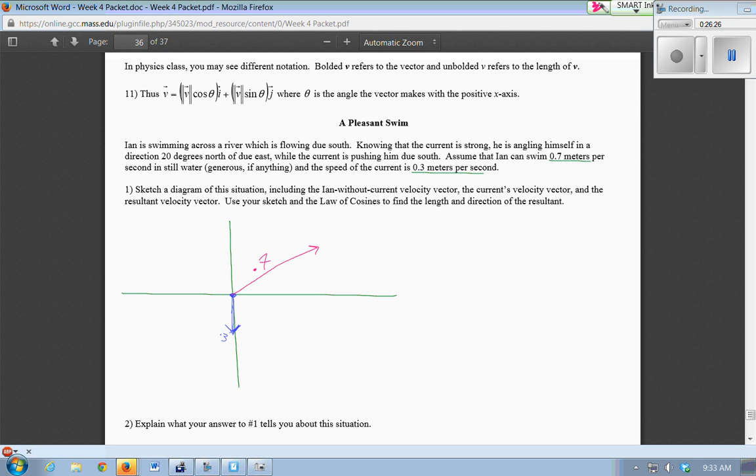And then the resultant velocity vector: you add two vectors together head to tail. So I would take the river's vector and put its tail to the head of Ian's vector, 0.3. So my resultant vector would be that one in purple. Your angle for south, you could call that -90 or 270, either one. So that would be my picture. And then we have to use the law of cosines to find the length and direction of the resultant.